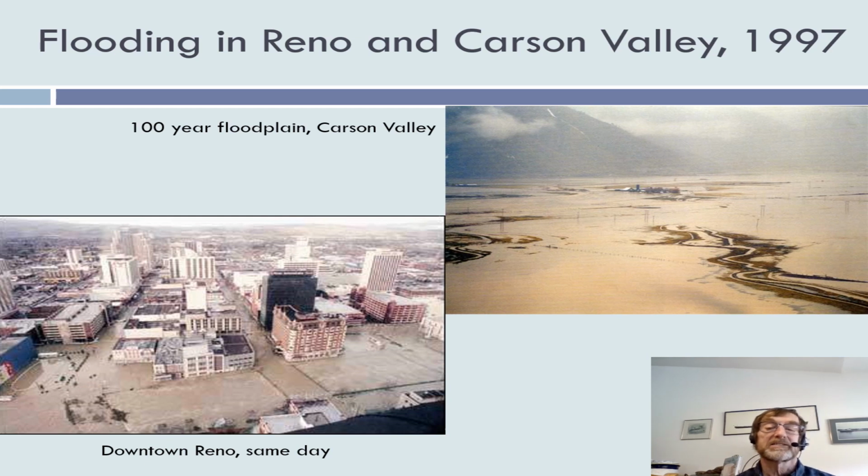Reno and Sparks are so urbanized, the floodwaters were 5 feet deep in those downtown casinos with the slot machines. They were in water. And because so much of their floodplain has been urbanized, the cost of those flood damages was 30 times higher for the Truckee River watershed than it was for the Carson River watershed.